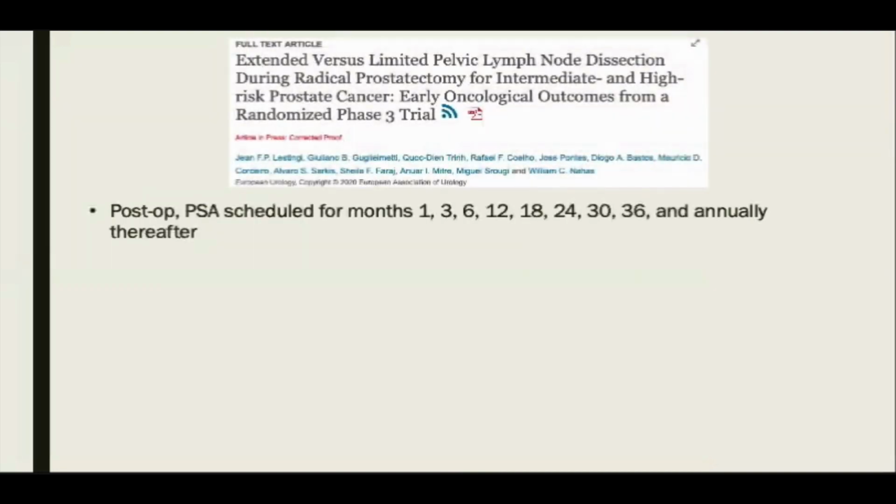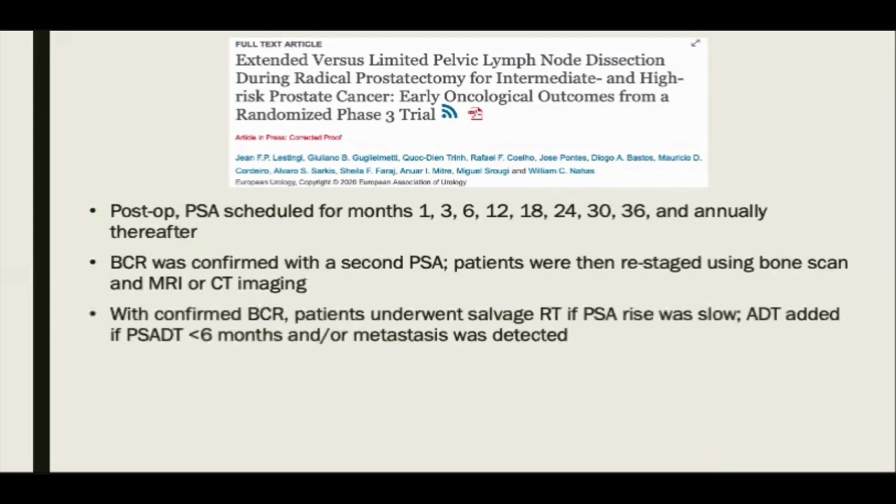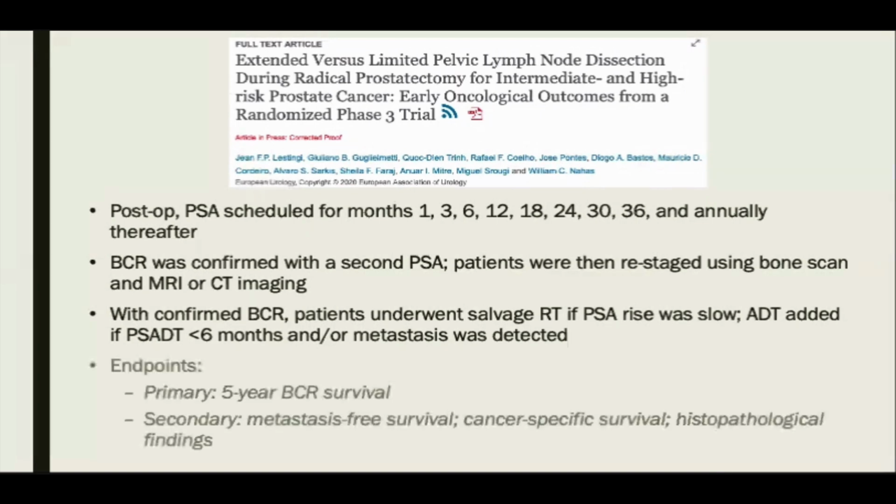Post-operatively, they looked at PSAs that were scheduled at 1, 3, 6, 12, 18, 24, 30, and 36 months, and annually thereafter. Biochemical recurrence was confirmed with a second PSA. Patients were then restaged using bone scan and MRI. With confirmed biochemical recurrence, patients underwent salvage radiation therapy if PSA was slow to rise, and they received androgen deprivation therapy if the doubling time was less than 6 months. The endpoints they looked at were primary 5-year biochemical recurrence-free survival, and secondary metastasis-free survival and cancer-specific survival.